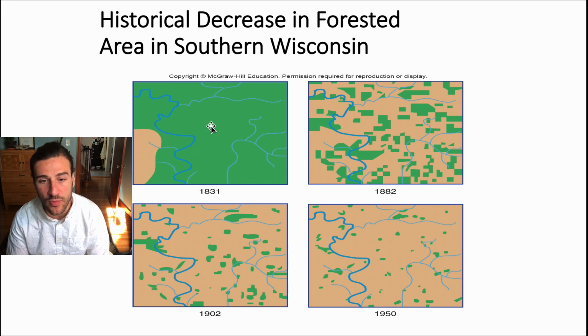So here is a depiction of habitat destruction, the historical decrease in forested area in southern Wisconsin. In 1831, these are all growth forests, right? These are unperturbed forests. There are 500-year-old hemlocks here. In 1882, right? So 50 years later, you get this total cookie cutter effect of this massive deforestation effort. 1902, even more deforestation and development. And then in 1950, look at how tiny these pockets are.